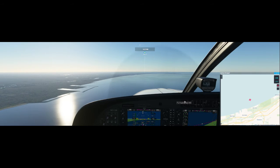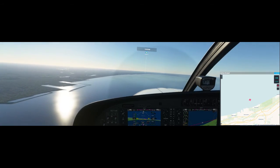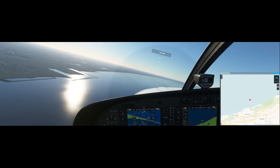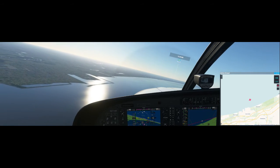I'm going to stray off my designed course. I think what I'm going to do is take it a little bit closer to the shoreline here, because you're not seeing anything but lake there. Bringing it over Burns Harbor and Ogden Dunes.